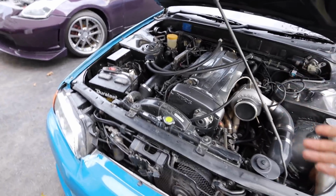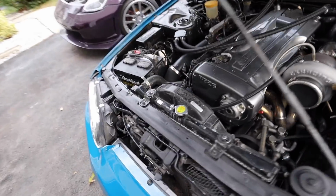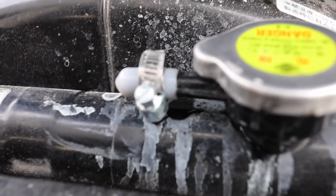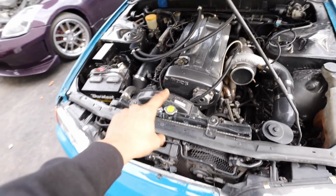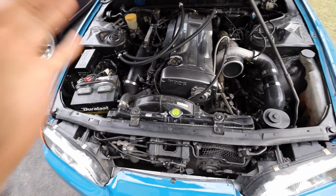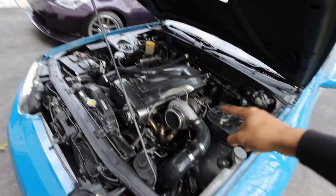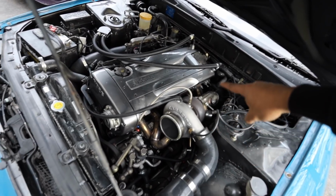But I do know that I am leaking coolant because I'm leaking coolant from right over here. You can literally see the coolant leaking, dude. So I deleted the coolant reservoir tank like an idiot. I thought I didn't need it, but I do need it. Need to get a new coolant reservoir tank, and I'm also leaking coolant from the turbo drain line.